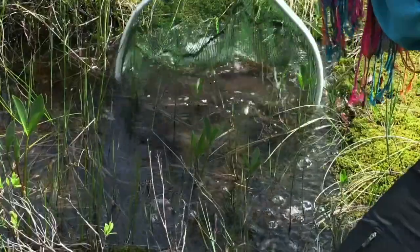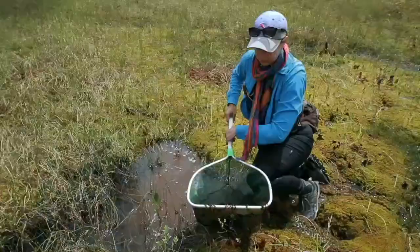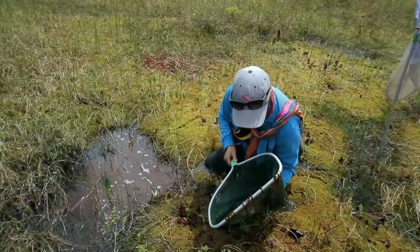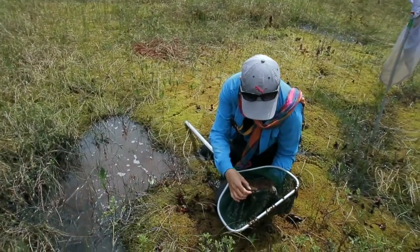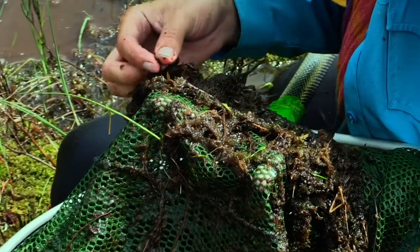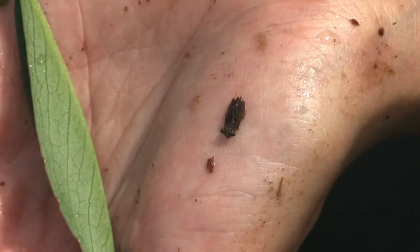So I kind of dip it in the water and I shake it a little bit as I move it along the bottom. And then I can set my net down and pick through it and see if I can find any nymphs. They're really hard to find in the bog. Here's a very, very tiny one. This is a baby dragonfly.